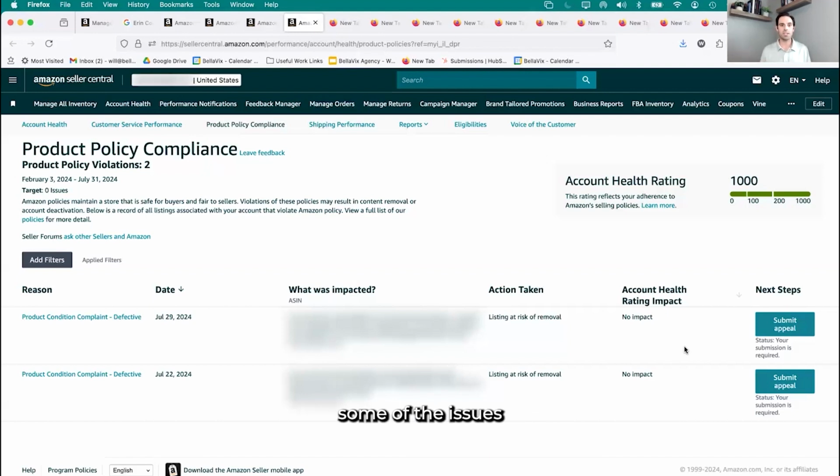But these are some of the issues that we see regarding pricing, and then just some other things you can check if you're having problems with your product detail page, if you suspect that your listing's being suppressed or your page has been taken down. Amazon has done a much better job of communicating with that through the dashboard and giving us options to kind of investigate and solve some of these problems.